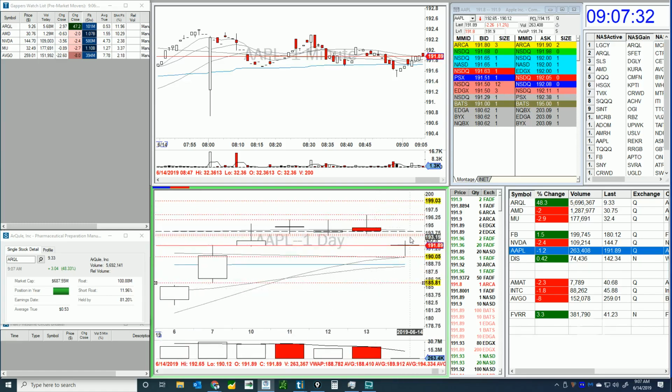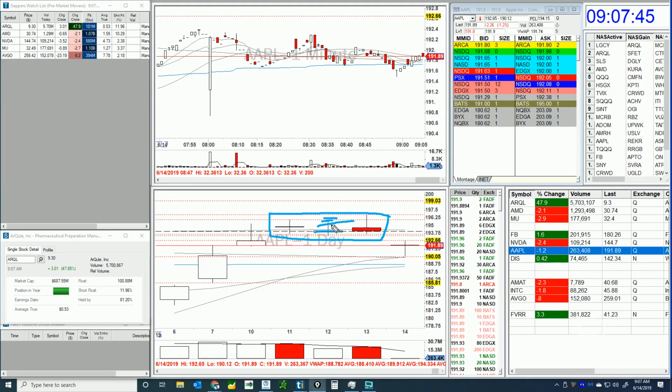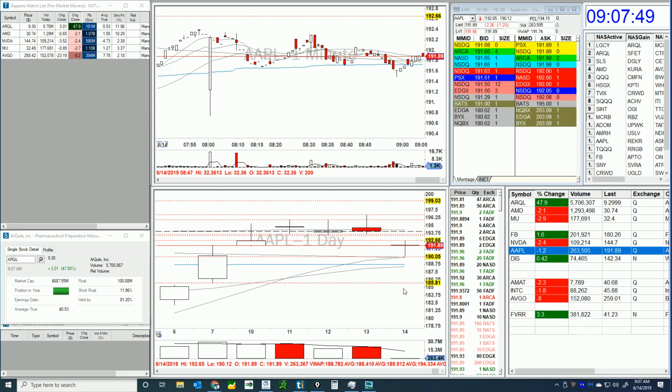Towards the top, you have plenty. I'm going to mark down the high of the pre-market at 192.65. But then above that, you have so many other levels of previous day highs and lows. When the last 2 days consolidate like this, you create a lot of levels because you have your highs and lows from both days, and also the previous day close right in between there as well.